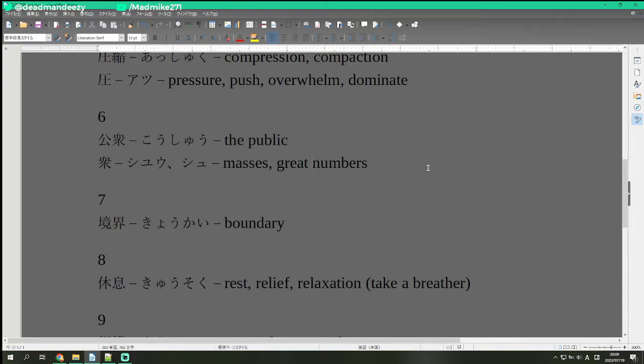Koushu. Let me see how to write this, yeah? Center first, and the two on the left. Koushu no shu. Shu, hokani shu, is masses or great numbers with the blood-tattered clothing of ostensibly zombies. Koushu no shu is the masses.